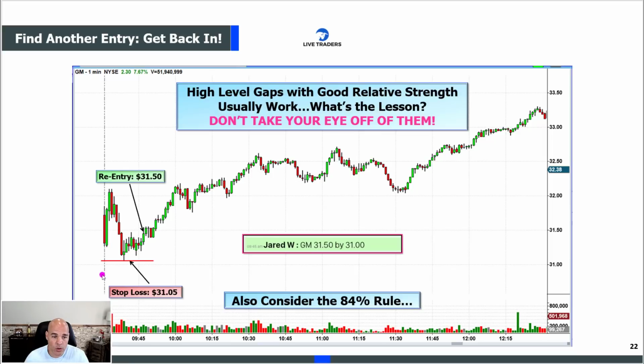All right, we chose this little mini retest. See it right here? A little mini retest to get back in right around 31.50. Give it a little bit of confirmation and then put the stop under the low of the day, 31.05. You can see the trade call there at 9:45. So it took a good 12, 13 minutes to get back into this thing. But it's a high level gap with good relative strength. They usually work. What's the lesson? Don't take it off your list. Keep it on your thumbnail watch list. Keep looking at it. Don't let your emotions trade for you.